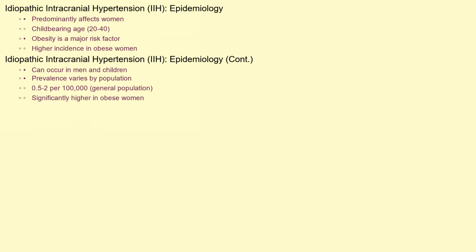Idiopathic intracranial hypertension predominantly affects women of childbearing age, typically between 20 and 40. Obesity is a significant risk factor, and the incidence of IIH is much higher in obese women compared to the general population. While less common, it can also occur in men and children. The prevalence of IIH varies depending on the population studied, but it's estimated to affect between 0.5 to 2 people per 100,000 in the general population. This number is significantly higher in obese women.